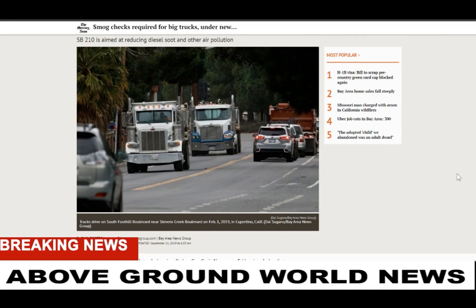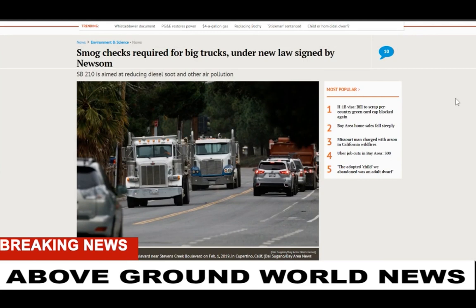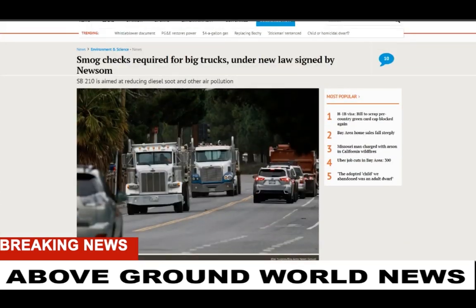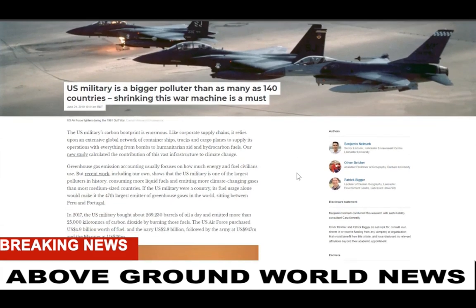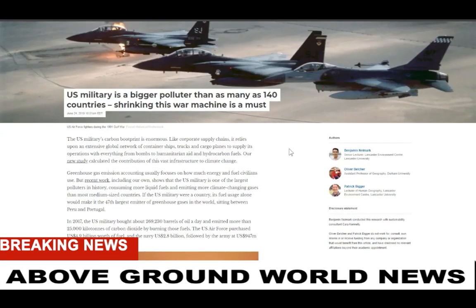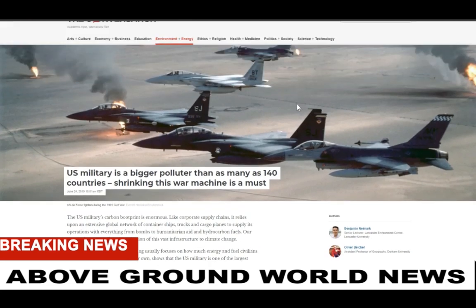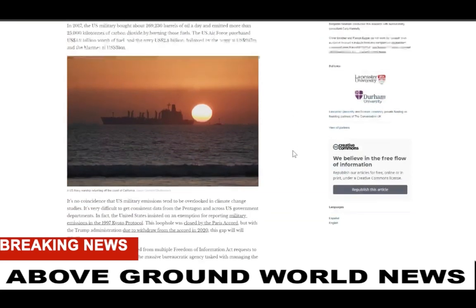How about all you truckers just stop going to California? You know, maybe tell them to quit deploying the bunker fuel, or tell the whole Air Force to quit flying, and then that'll take care of the air pollution. Like, here we go. The U.S. military is a bigger polluter than as many as 140 countries. Yeah, shrinking the war machine is a must. You want to do something about climate? All these planes need to be grounded for a while.